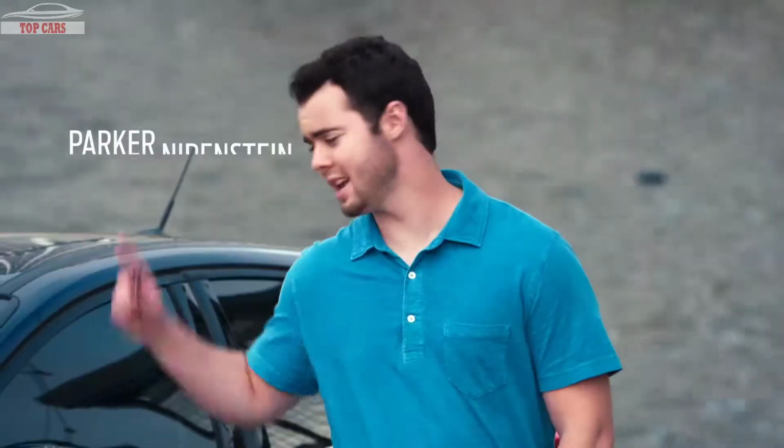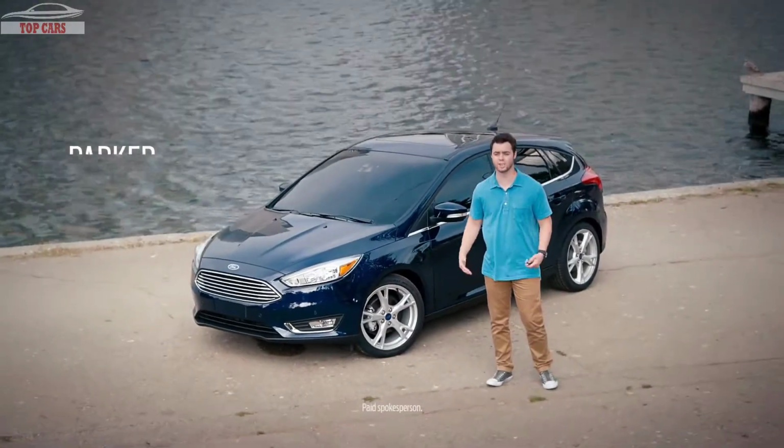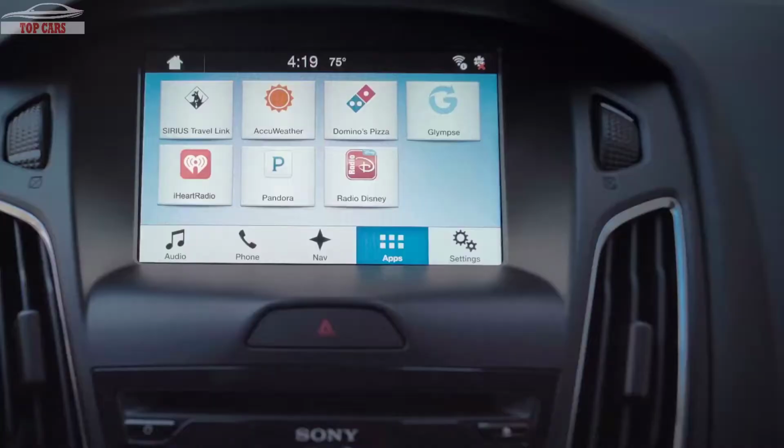Hey guys, it's Parker. Today we're taking the Ford Focus down to Ford's Research and Innovation Center in Palo Alto, California. Let's take it for a spin.